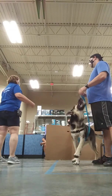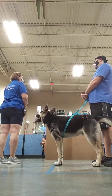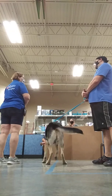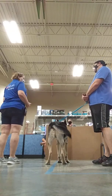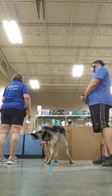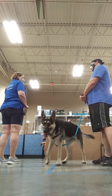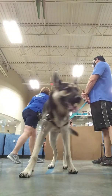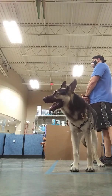Then that person needs to stand and let the dog approach them without paying any attention to him. They won't look at him, they won't talk to him. No attention at all. If he wants to come up and say hello, that's fine. If he doesn't, she stays away. Never take a hand into the dog's space.